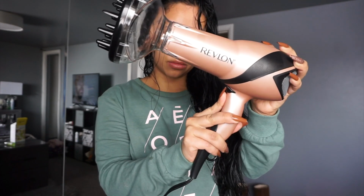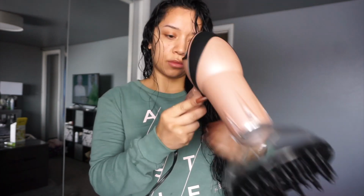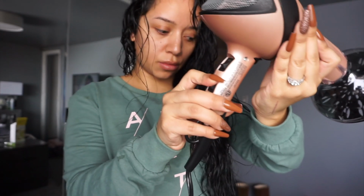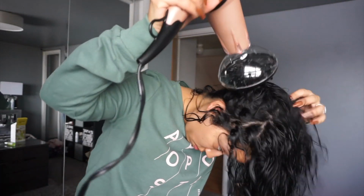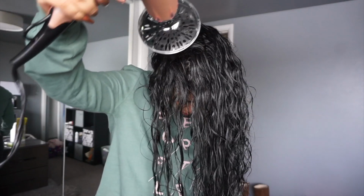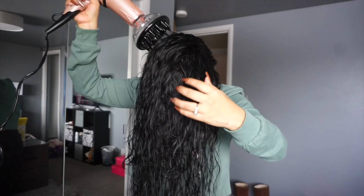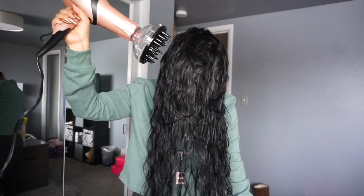I'm going to take my Revlon diffuser, and as you can see, this has the diffuser side where you can curl your hair. I like to turn it into the hot side first on high. What we're going to do is we're not going to start crunching the hair. We're going to start hovering the blow dryer all over the hair at the roots. This is going to create, again, that cast on your hair to start crunching it up a little bit to hold the curls a little bit more and avoid frizz.